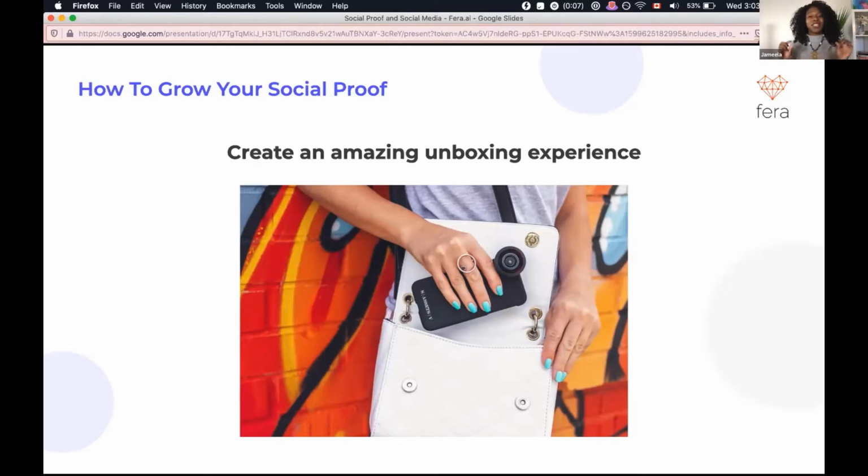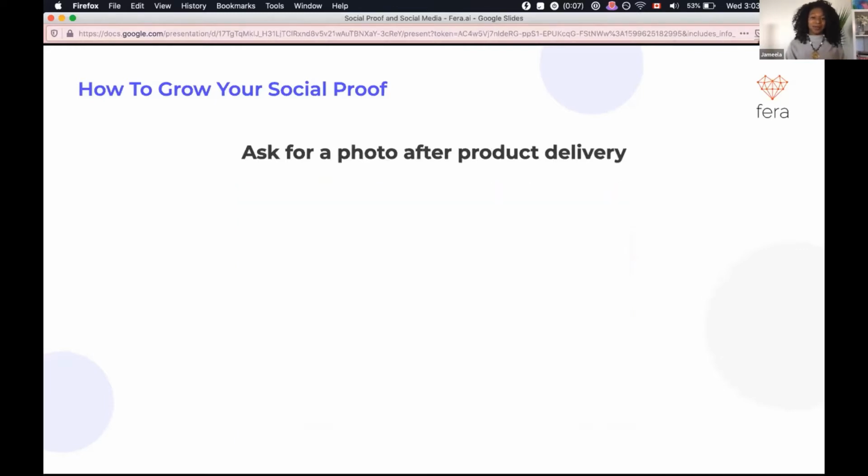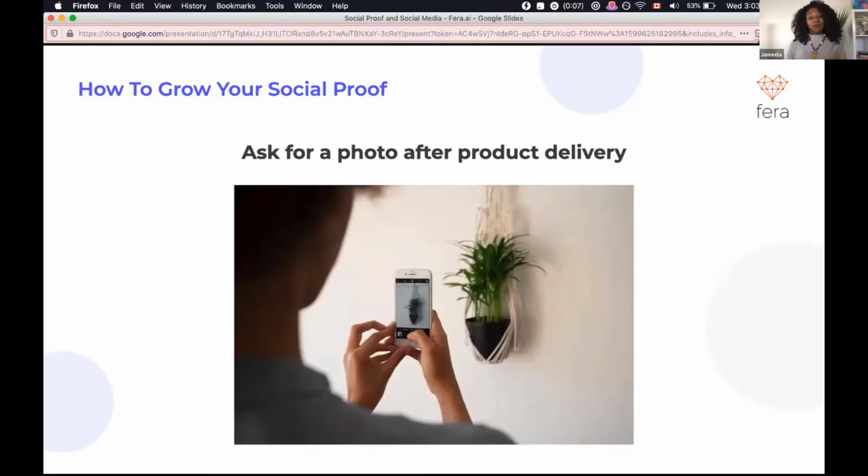So those are the little things that you can do to make people want to share your content. The other thing that you should be doing is asking for a photo after product delivery. So again, with Fera, you're able to do that. You can choose if you want to do it 5 days after or 60 days after, but make sure that when you're asking for a photo, you are making sure that it's timely.